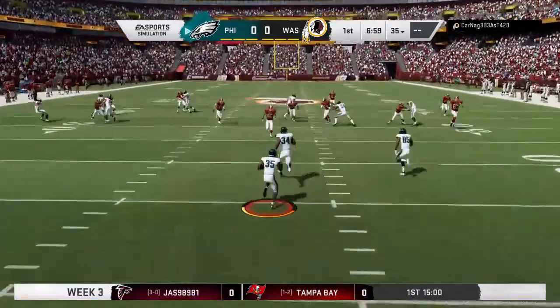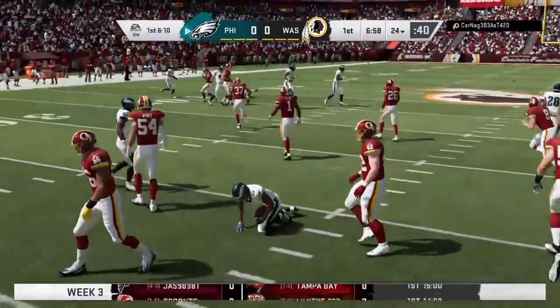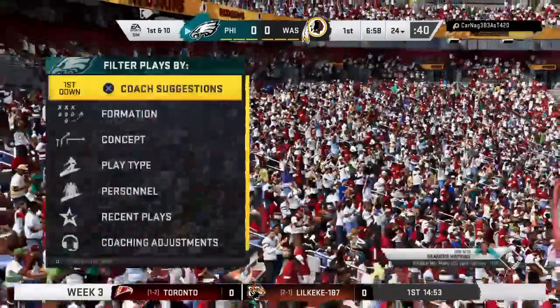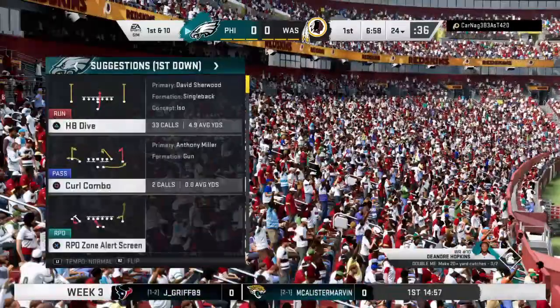This fielded at the 2. And he'll be brought down at the 23, make it the 24-yard line. At their own 24-yard line.